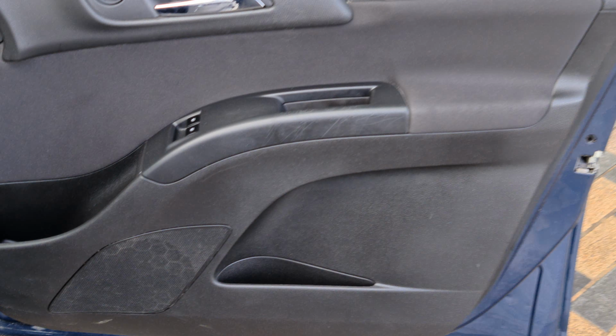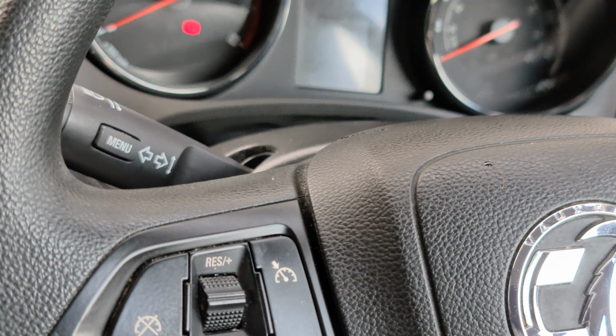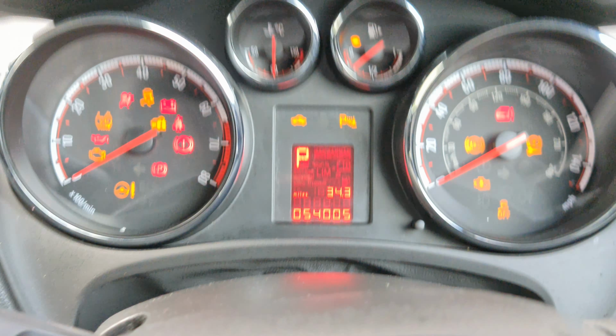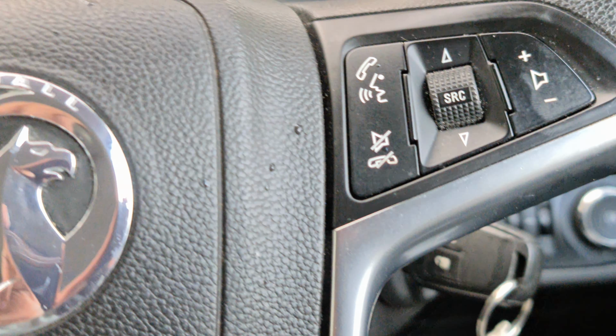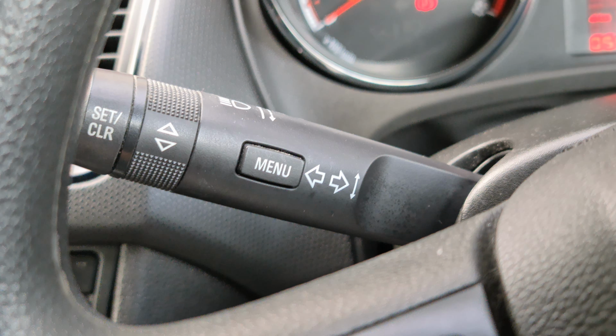So, front electric windows. Only done 54 on the clock, very low mileage. HPI clear, everything. Cruise control, speed limiter, multifunction steering wheel to control the radio, onboard computer.